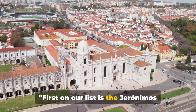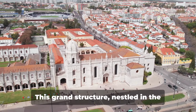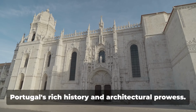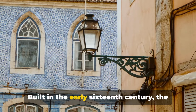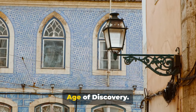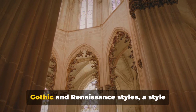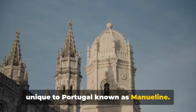First on our list is the Jerónimos Monastery, a remarkable piece of Manueline architecture. This grand structure, nestled in the heart of Lisbon, is a testament to Portugal's rich history and architectural prowess. Built in the early 16th century, the monastery stands as a symbol of Portugal's Age of Discovery. The Jerónimos Monastery is a fusion of Gothic and Renaissance styles, a style unique to Portugal known as Manueline.